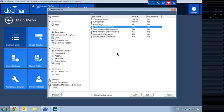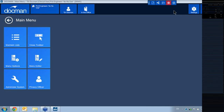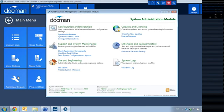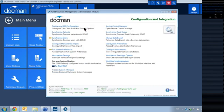Once you've linked up all of your users in that list, I'll close out of that maintain list screen and go back to the settings screen that we were in before. We need to go to administer system. Again, I'm just going to go a little bit slower so people can make the notes. It'll take you into the admin module as we did when we updated the system, but this time we're going into the top option, configuration and integration.